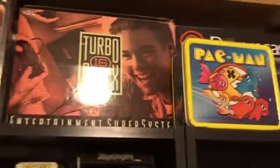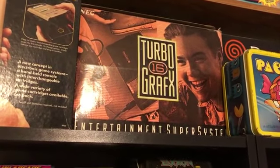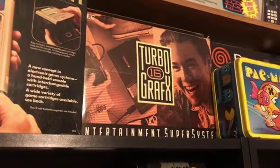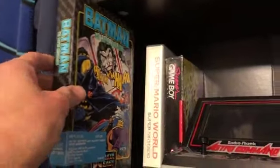I swear I bought this TurboGrafx boxed complete at a garage sale for $1. It was sitting on the driveway back in the late 90s. I already had a TurboGrafx, but I got this one for $1, and it's been on my shelf, either at the old house or this house, ever since. And it's a neat Batman computer game my brother-in-law gave me not too long ago.